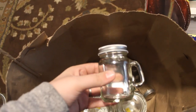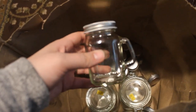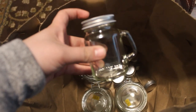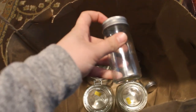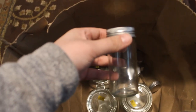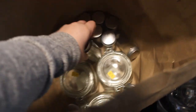And then I got this really, really cute little canning jar, mason jar bug thing with the lid for 69 cents. I really like how cute that little guy is. Then I got 12 of these glass with metal lids. I think they're made for spices because when you open them up, they have like the shaker on there. And these were 69 cents each, which I thought was a really good price for these.